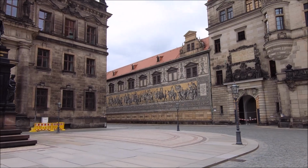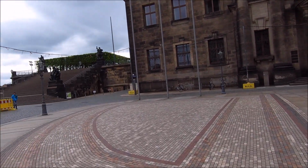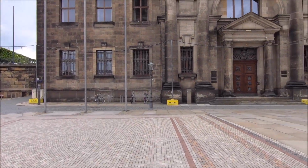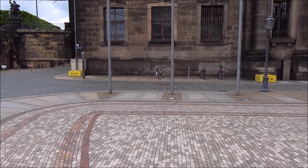So I hope you enjoyed this little walk with me today. Next time I might show you the University of Dresden or the train station, or maybe both. I will see how I will put that one together.